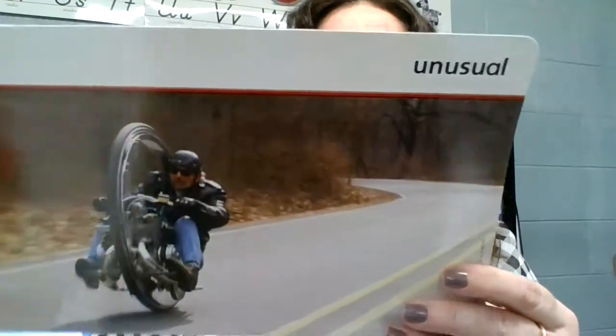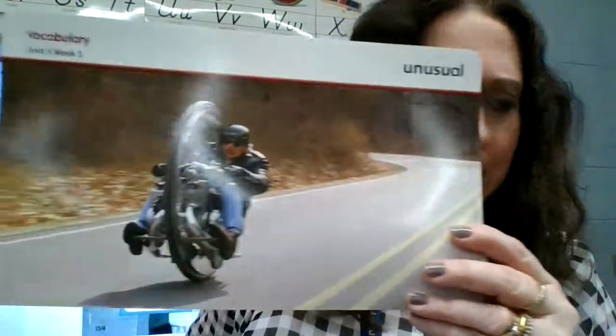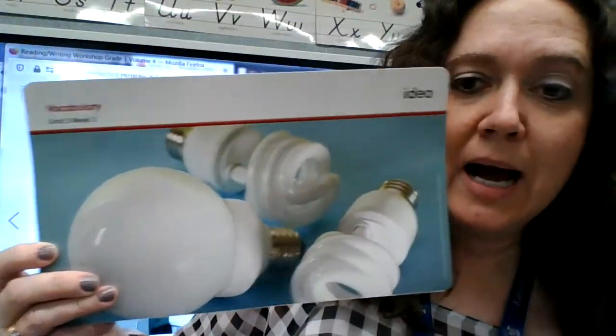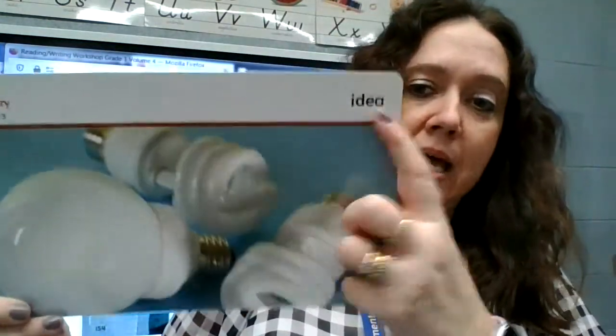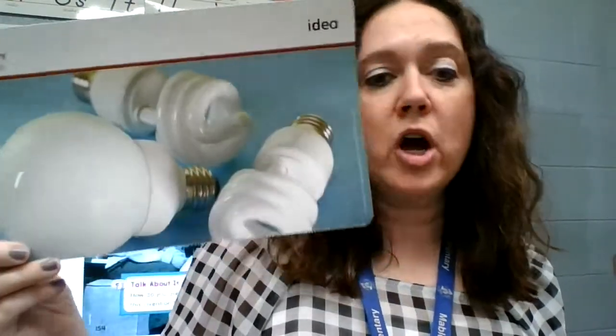So the example, this new bike is unusual. Looks kind of scary. Be hard to hold it up and ride on it. The next word is idea. I-D-E-A. Idea. An idea is a picture or thought you get in your mind.